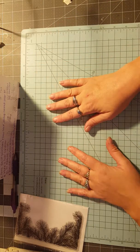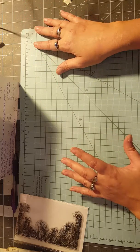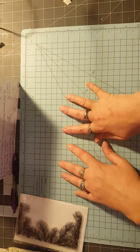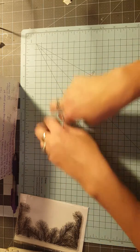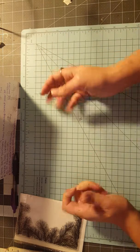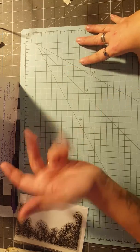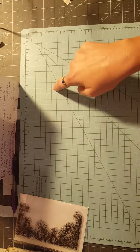Also, when you are looking up your items, you're going to have to be very crafty about how you word what you want in the search engine. You can't just type, say you wanted Lawn Fawn Let's Toast. You can't just type in Let's Toast Lawn Fawn and it's going to pop up. That's not how it works. You're going to have to see things that are in the stamp set that you want and then type that in. So let's see, Let's Toast has a toaster in it. So I'm going to put toaster clear stamps.